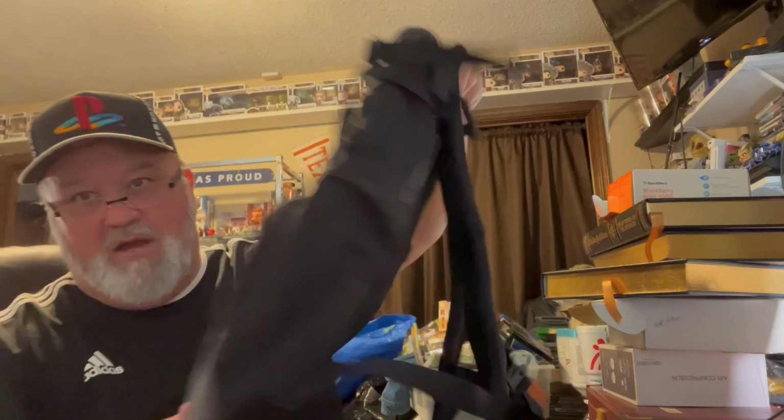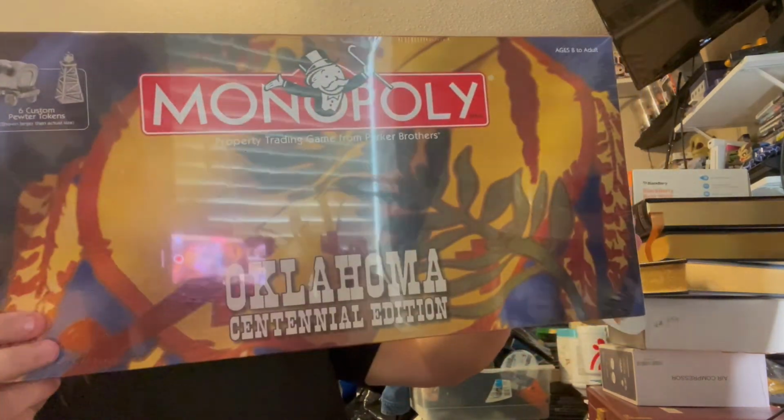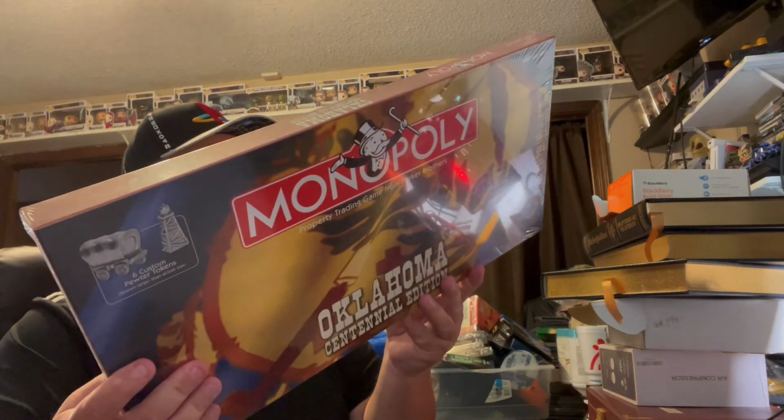Patagonia backpack, I don't know what that's worth, but let's just say that's going to be some money there. And I'm going to try to get this stuff out of my way. This is probably worth maybe 15-20 bucks. It is Monopoly, but is the Oklahoma Centennial Edition, and they marked it $2, but again, it was part of the bundle deal. So Oklahoma became a state in 1907, so they celebrated their centennial in 2007, so it's a little bit older.